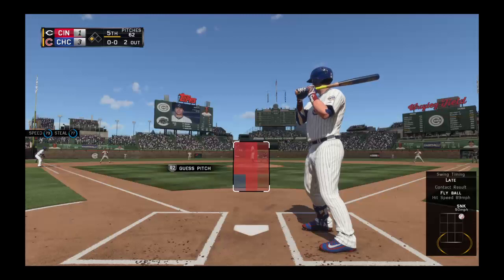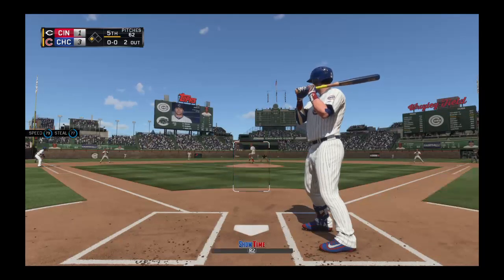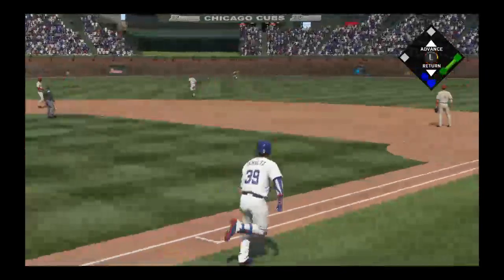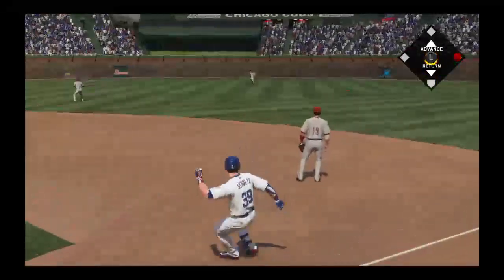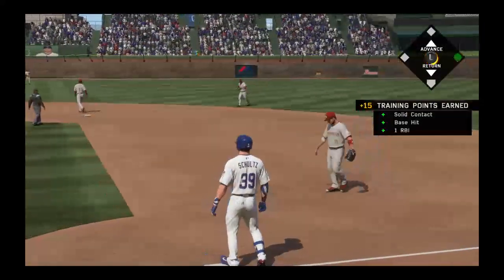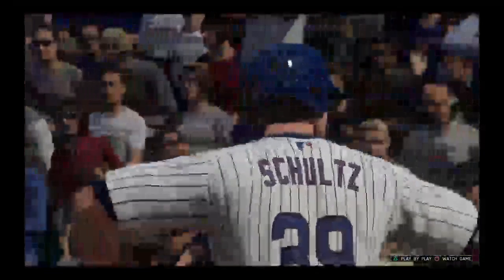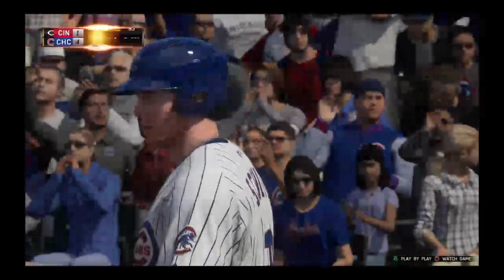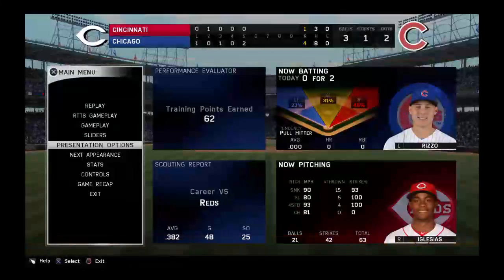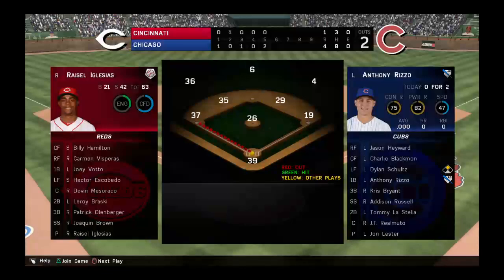Dylan Schultz strides into the box now. Launched one over the wall back in the opening frame. Line towards center field. In there, base hit, and that ought to get the run in from third. So smart here at the plate. Anthony Rizzo stands into the box. He's 0 for 2 so far in this one.